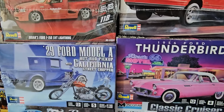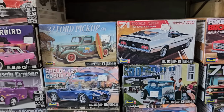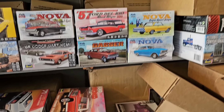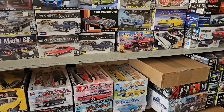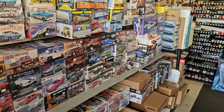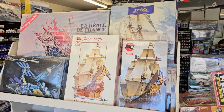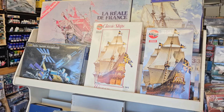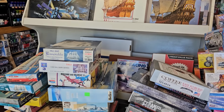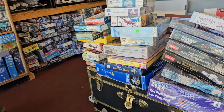29 Model A came out with that motorcycle. 71 Mustang. But definitely pick up that Gasser kit from Mobius. That Nova Gasser. And you can put other bodies on it too. Got some ships. Now I'm standing in front of the door where I first came in originally. I mean, you got to dig. And I didn't move stuff around. I'm just kind of showing.